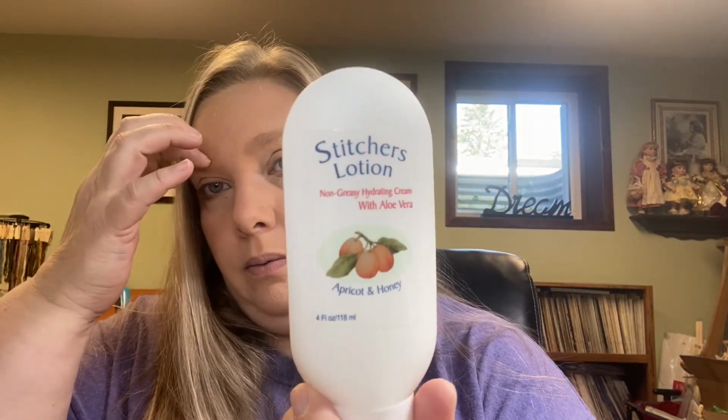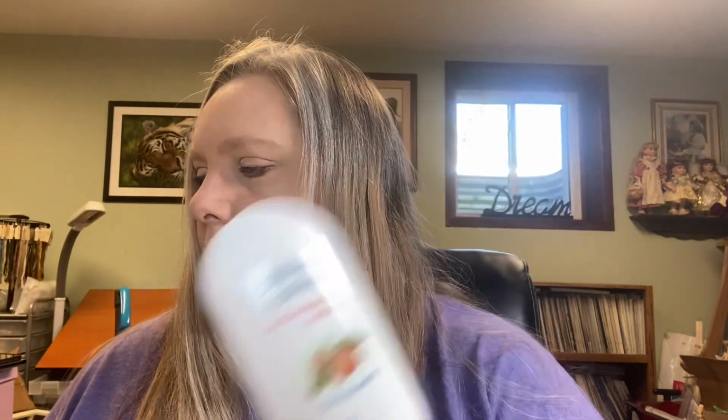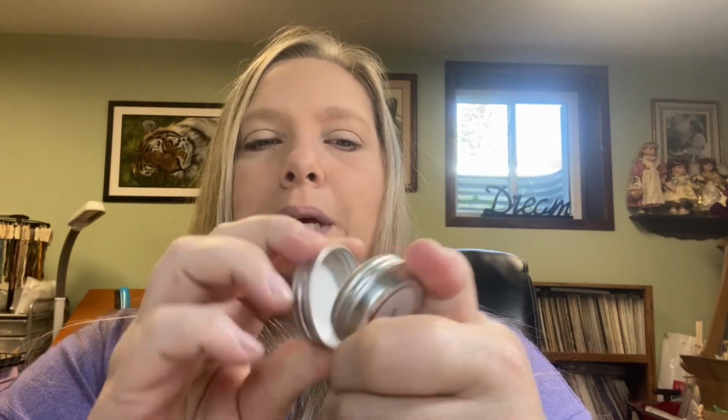And the things I got in mine were from a lady named Ruth. I'm not going to give her last name because I don't know if she wants me to. I got some stitcher's lotion, which I love because it works great and doesn't make your hands greasy. And then I got this unicorn thread gloss from Robert Mom Sews. This one is in the scent Beachy, and it smells so good. It smells like coconuts and ocean air.